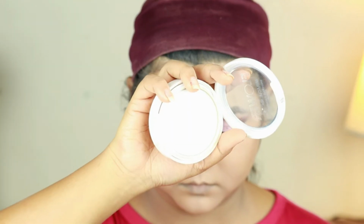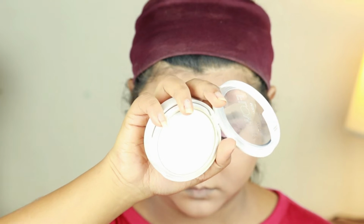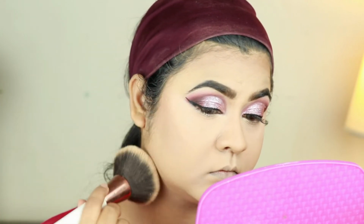Now I'm taking this Flower Beauty Light Illusion Universal Finishing Powder and I'm just setting my entire face and neck with it.